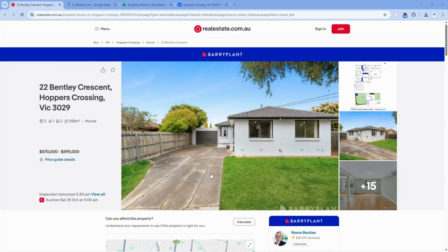That's why I wanted to raise your eyes about opportunities like this, because this is how you can make lots and lots of money without having to wait for capital growth.